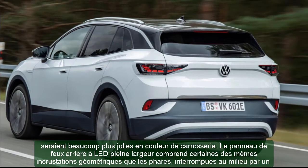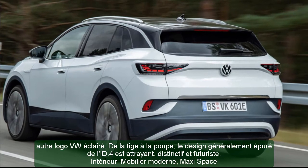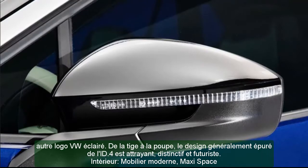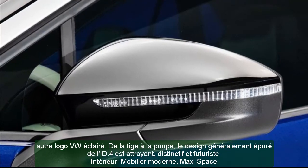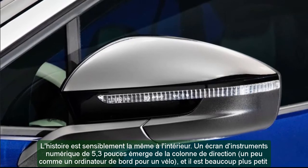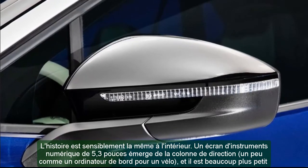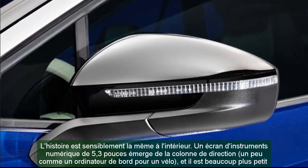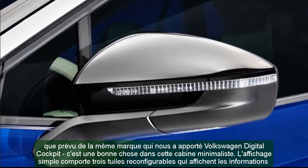The rear view is as neatly styled as the front, the only exception being the fussy black reflector surrounds on the bumper corners. Those nacelles would be much prettier in body color. The full-width LED tail light panel includes some of the same geometric inlays as the headlights, interrupted in the middle by another illuminated VW logo. From stem to stern, the generally clean design of the ID.4 is attractive, distinctive, and futuristic.